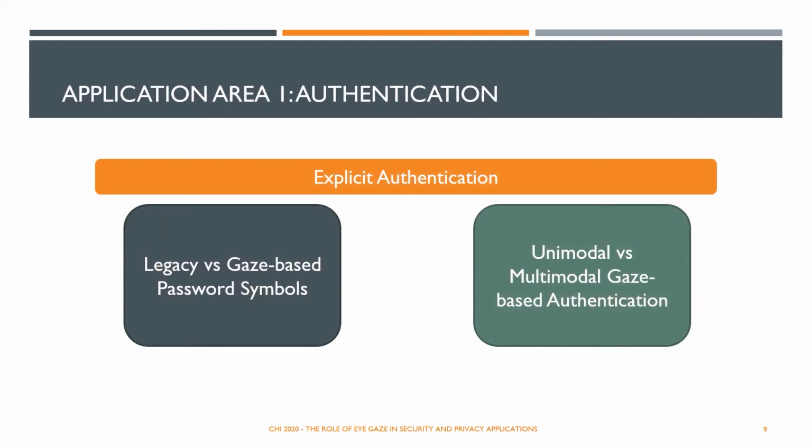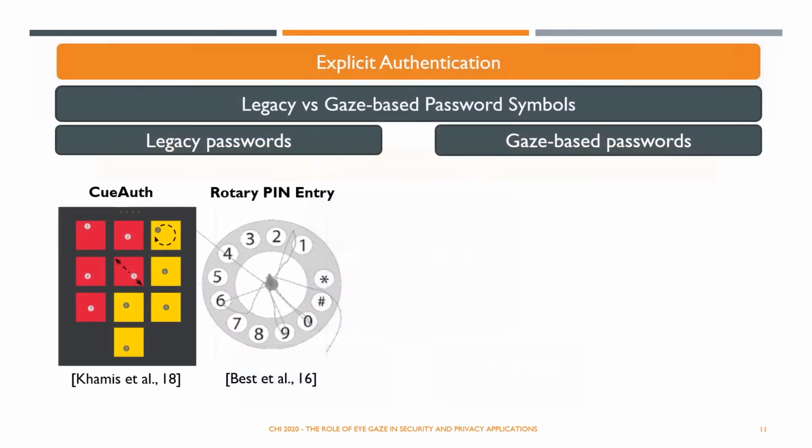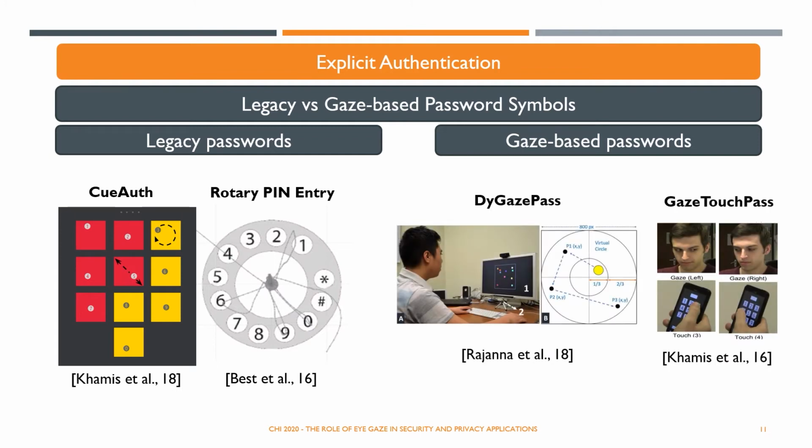Explicit authentication can be further split based on the type of password symbols users enter, and also the number of modalities used. Explicit authentication can employ legacy-based symbols or gaze-based password symbols. So what does this mean? Existing password schemes that are used in today's systems, such as PINs and alphanumeric passwords, can actually be entered by gaze, and that is legacy passwords. While on the other side, gaze-based passwords contain eye movements as part of the password itself, such as moving your eyes left and right to enter a symbol. It can also include following a certain moving target with your eyes.